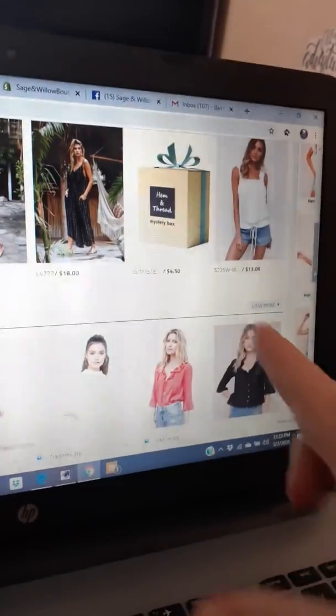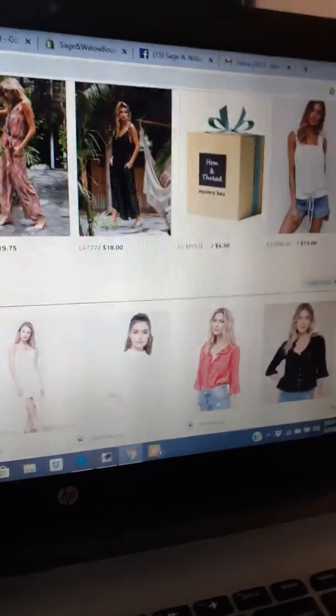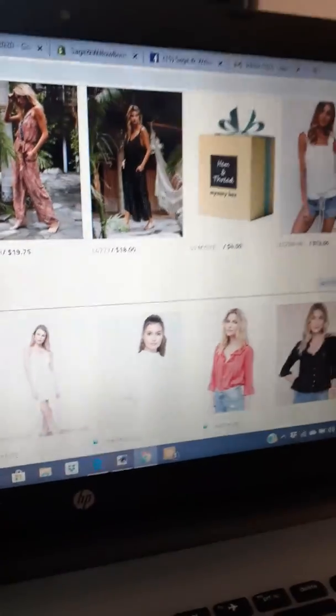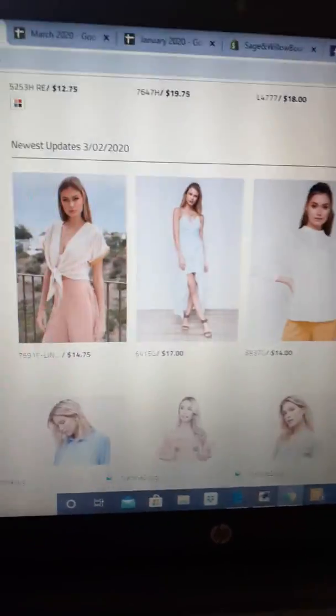Like that $13 top is going to be at mostly probably about $25, $26. So you want to keep that in mind when you're shopping too, to say, hey, I don't think my people will pay that much for it.